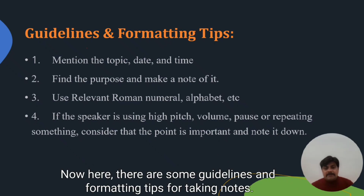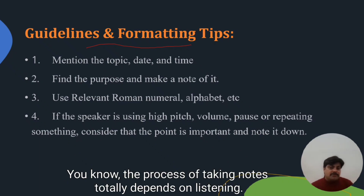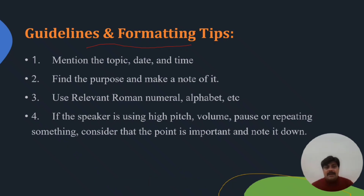Now here are some guidelines and formatting tips for taking notes. You know, the process of taking notes totally depends on listening, because if a person is poor in listening, he cannot record the notes properly. Therefore, this activity involves participation and attention to what is being said and how it is being said. One must focus on the following points for effective note taking.